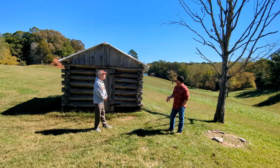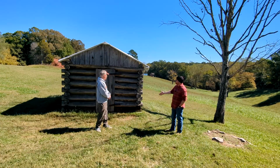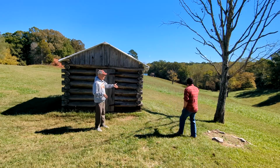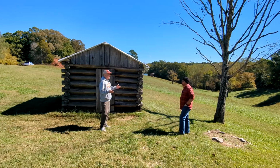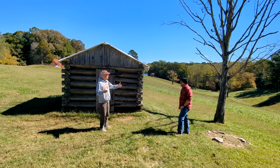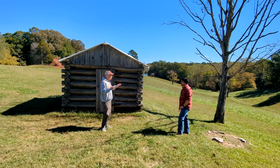All right, so what is this hut right next to us? Yes, there were 400 of these huts inside the fort itself. And remember, the actual fort encompassed about 12 acres. In these huts, the soldiers were in winter quarters, which is very few times during the war was the campaign going on in the winter. But this was one of the times. The huts were built so the soldiers could have some protection from the elements, and each log hut generally held about 4 men.